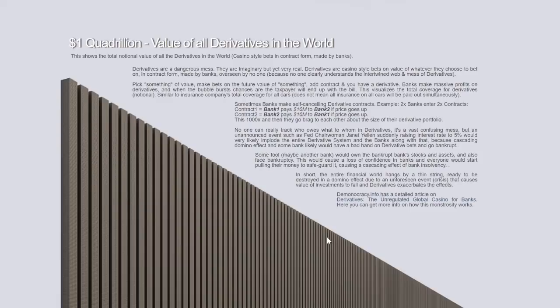My guess now is probably worth a lot more. There's probably more in derivatives these days. They're imaginary but very real, like casino-style bets in a contract form made by banks, overseen by really no one. And that's just it. Same thing with ETFs in the precious metal sectors, like SLV. There's way more paper contracts than there is silver to back it. And pretty much it's like that with every commodity. Pick something of value, make bets on the future value of something, add a contract, and you have a derivative.